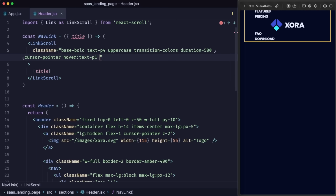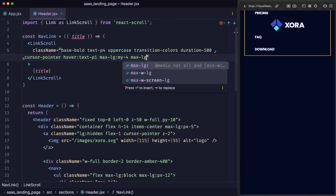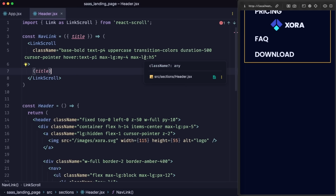Let's also say on max LG devices, margin Y will be 4, and on max LG devices, we'll apply the H5 property. So we're applying these only for mobile devices. So one more time, just to explain this max-lg, if we're applying this property, this means that we're adding a media query that'll only show on mobile devices. Later on, we'll pass additional properties to this link scroll, but for now, it's okay.